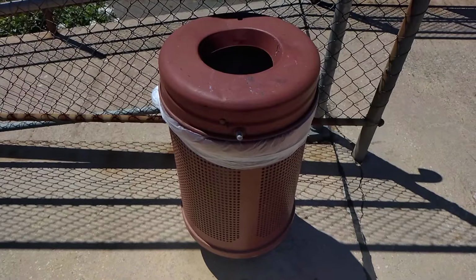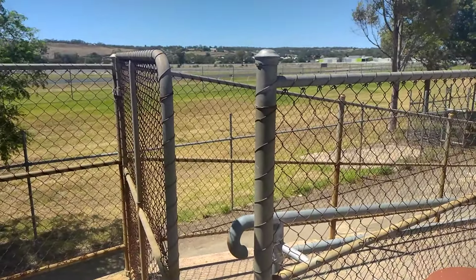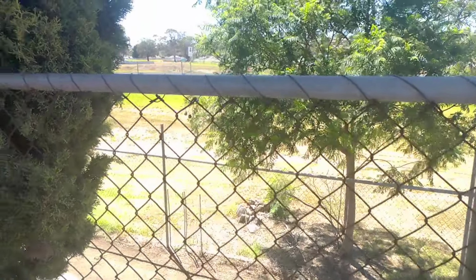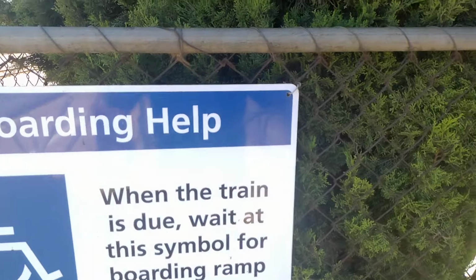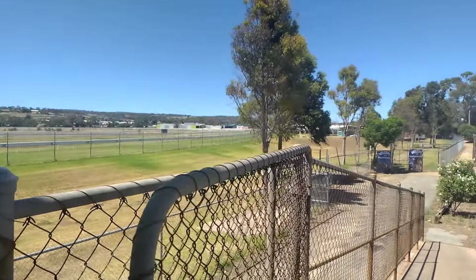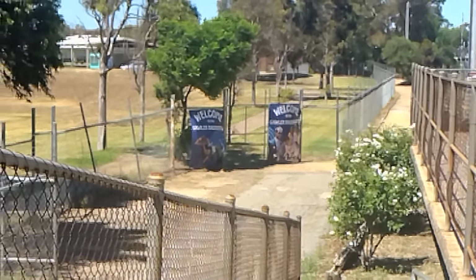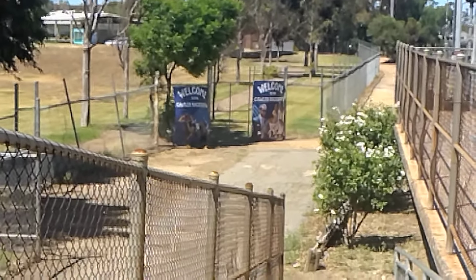Two old style bins. This is the second one. And this is the third exit. Couple of welcome to the Gawler Racecourse signs there, so they might still use this.